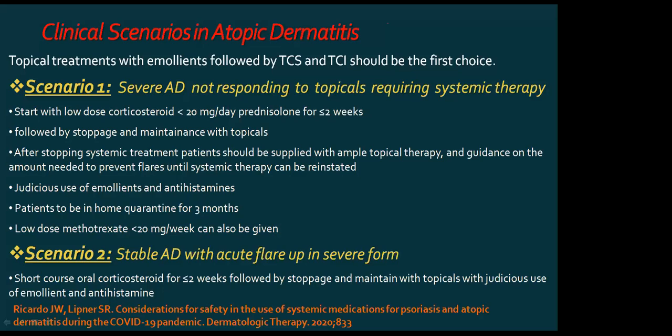And even then, if these are not working, low dose methotrexate, less than 20 milligrams per week, has also been used and can also be given. Now, the other scenario is when there is stable atopic dermatitis, but the patient had an acute flare up in the severe form.